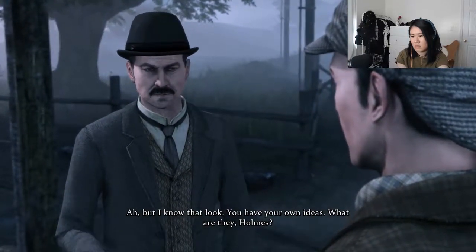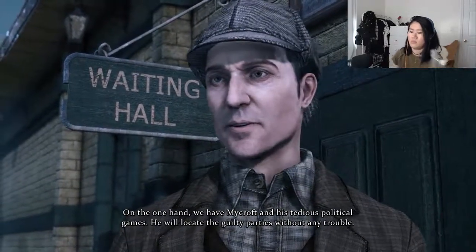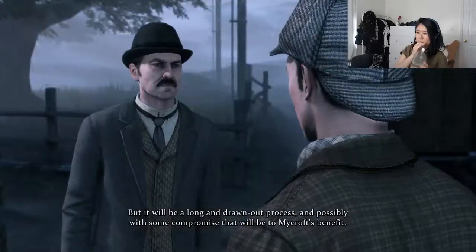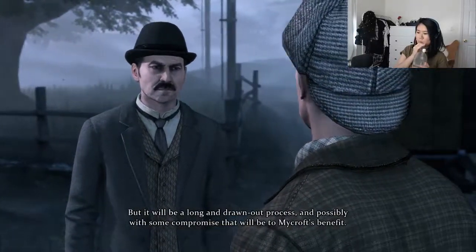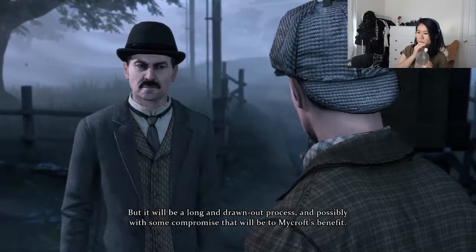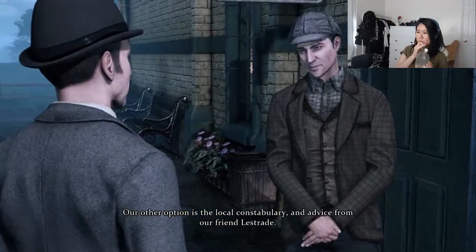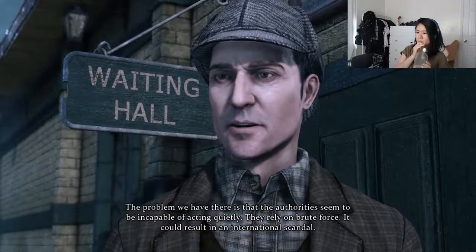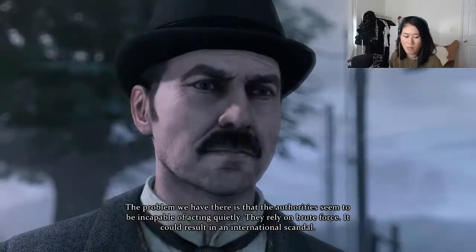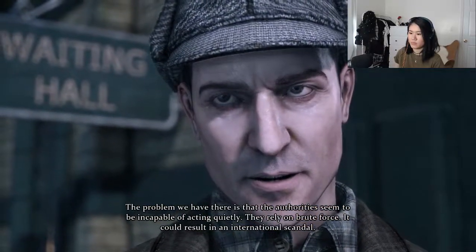What are they, Holmes? On the one hand, we have Mycroft and his tedious political games. He will locate the guilty parties without any trouble, but it will be a long and drawn-out process, and possibly with some compromise that will be to Mycroft's benefit. Our other option is the local constabulary, and advice from our friend Lestrade. The problem we have there is that the authorities seem to be incapable of acting quietly. They rely on brute force. It could result in an international scandal.